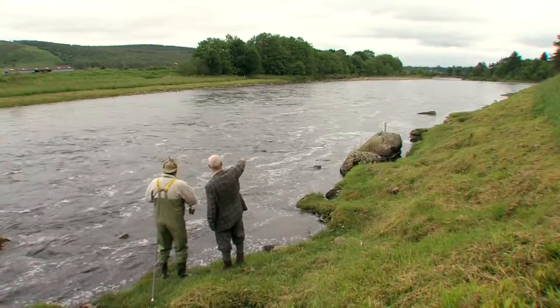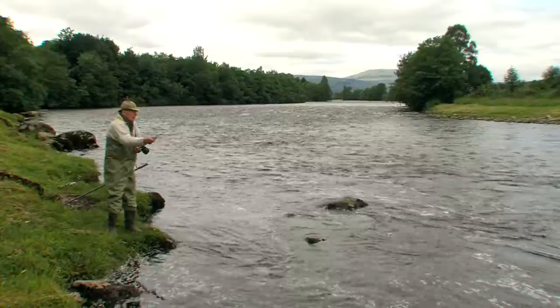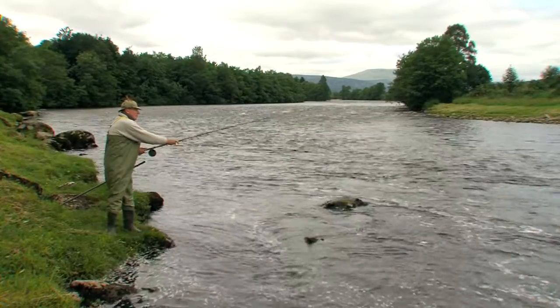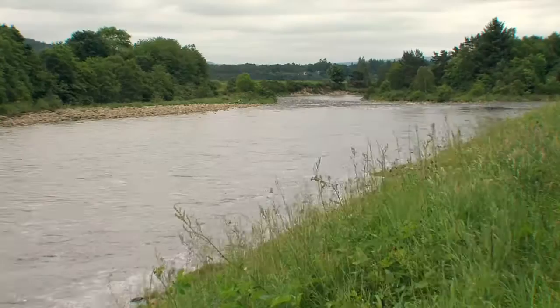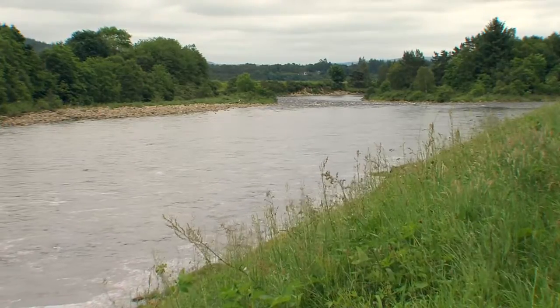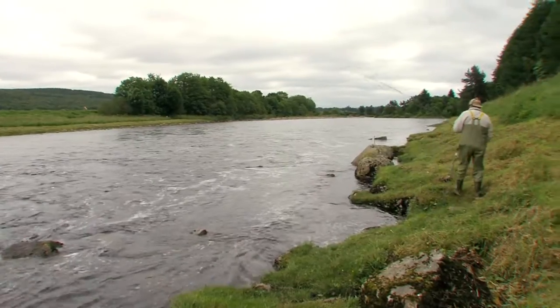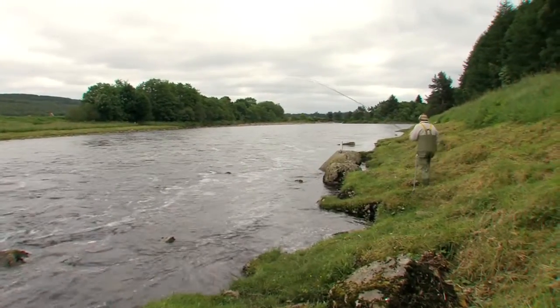The Waterside beat will fish beautifully in low water for spring salmon, but in particular it is renowned as a very productive sea trout beat. Quite a shallow beat with the exception of the Waterside Pool itself, so fishing in June, July, I would certainly consider spending a bit of time fishing for sea trout.